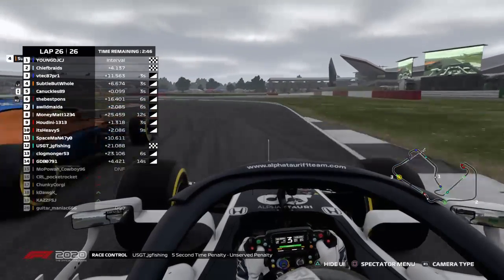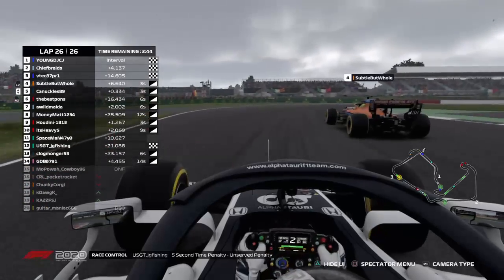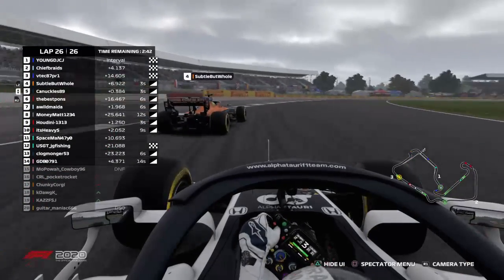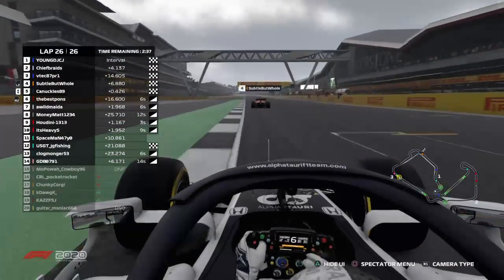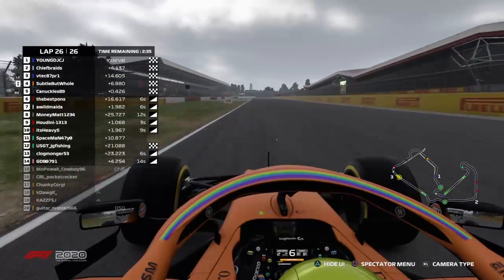No overtake. He's going to try to launch a move down the outside into the final few corners. VTech gets the final podium. It's going to be a charge to the line. It's not going to be enough. And there you have it. Subtle But Whole in P4.